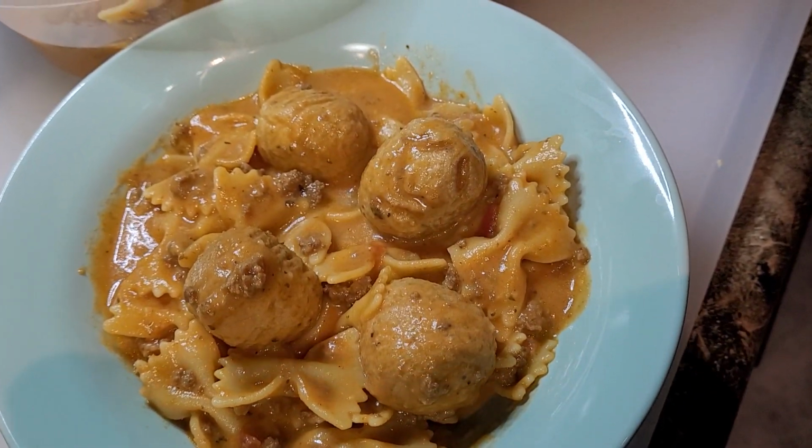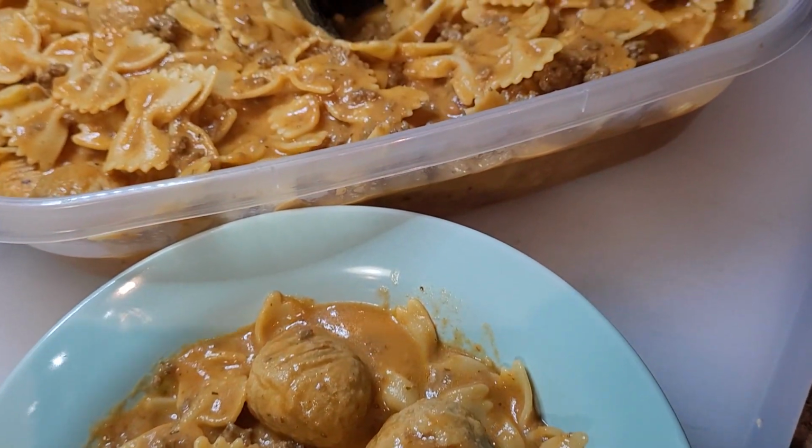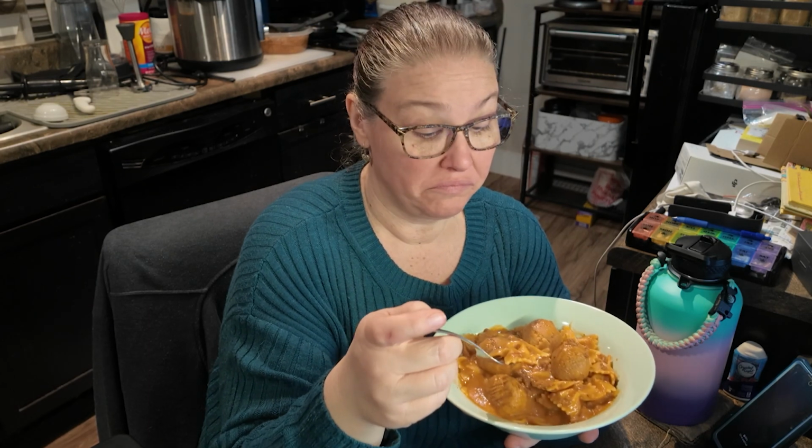Y'all, when I got home from work, the smell in this house. Richard says the sauce is really good. And I have to admit, I tasted it for seasoning and I think this is some of the best tomato sauce I've ever made. Like, no joke. So let's give it a taste. I gave him the choice of bow ties or spaghetti and he wanted bow ties, so that's what we got instead of spaghetti.